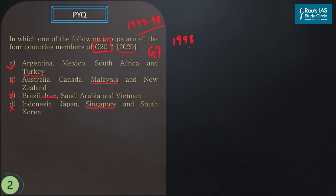The member countries of G20 account for 85% of world's GDP and 2/3 of the population. So it's an extremely important body, often in news. So the question was not very difficult. And with this question, you also learn that important strategic, economic, political bodies at international level, they are very important and must be prepared for the exam.